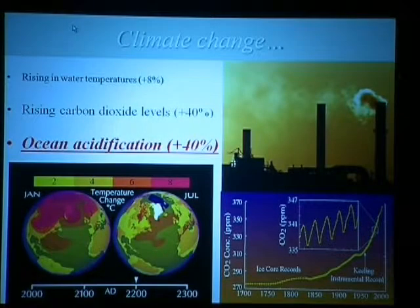Okay, I'm going to transition away from nitrogen now to the second part of my presentation and talk about something known as coastal ocean acidification. So change of pace, take a deep breath. Good. And think about climate change, which is another issue that we need to be well aware of when it comes to our coastal ecosystems.